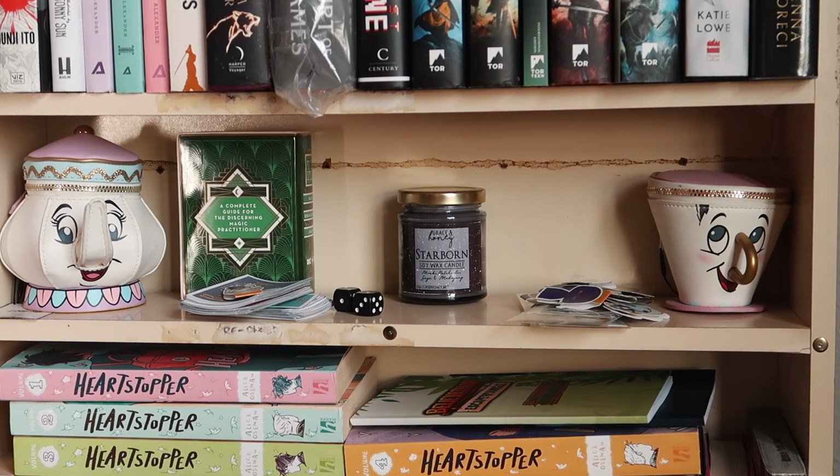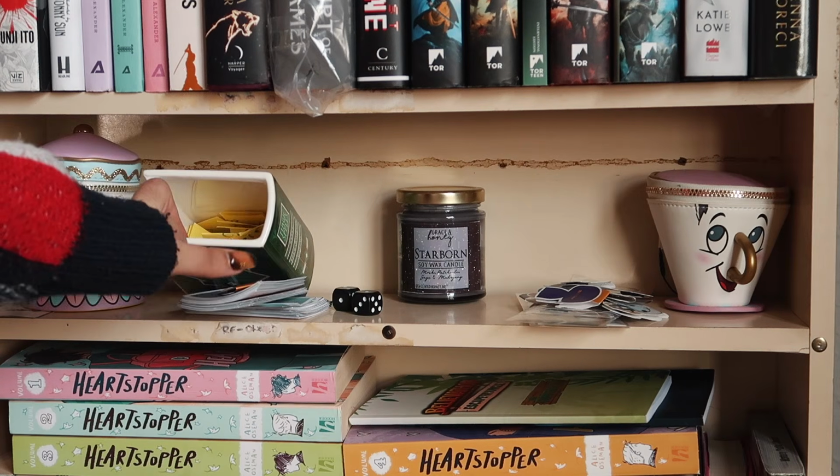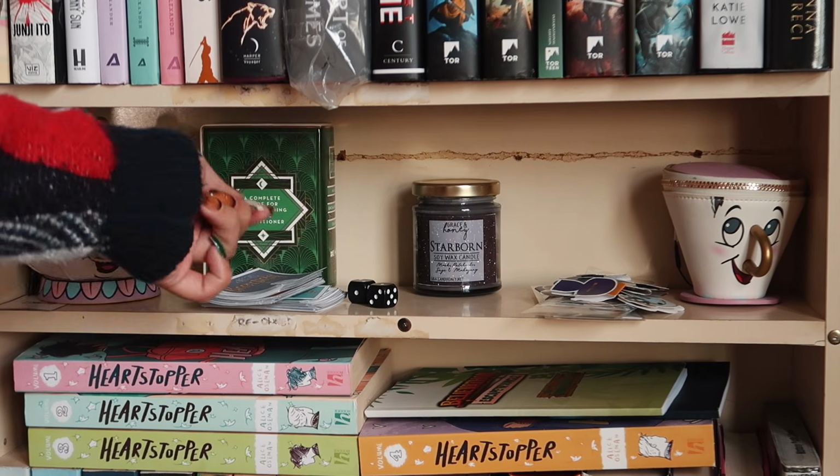Next shelf down we have another Trinket Shelf. This has one of the Illumicrate pots on it. This one is my punishment pot for Bookopoly. Also just all sorts of Bookopoly supplies like my counter.